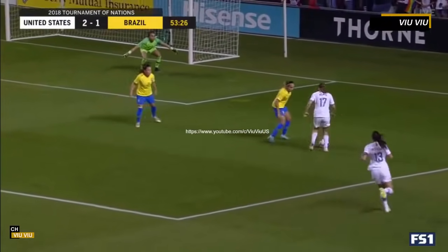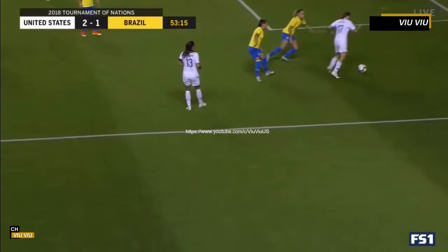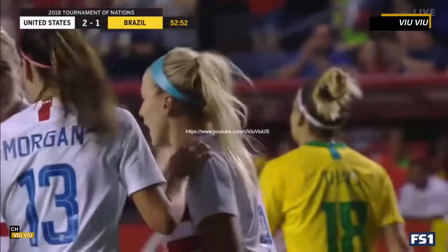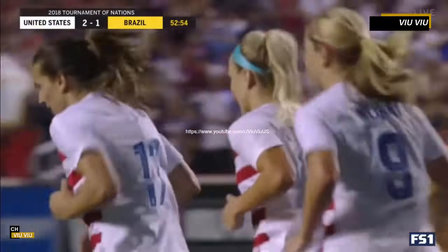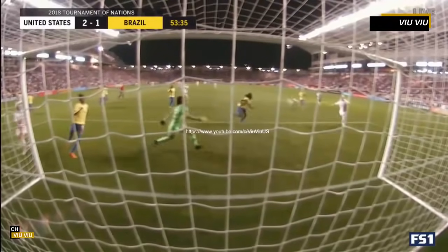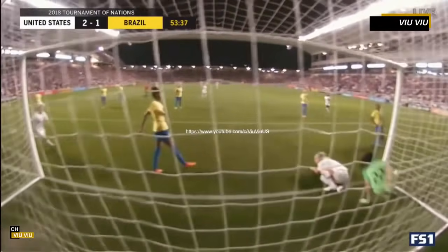Well, Jill Ellis talked about the importance of the U.S. using that advanced half space coming into tonight's match against Brazil. I don't know that they found it enough in the first half. The second half, they're finding some joy in it. It's Alex Morgan who checks off there, and then Tobin Heath running in behind. You get two runners coming.